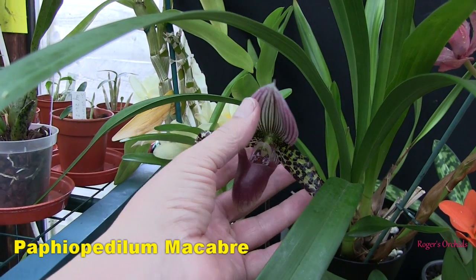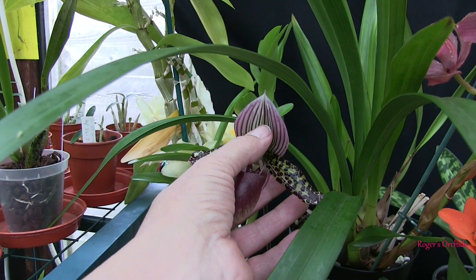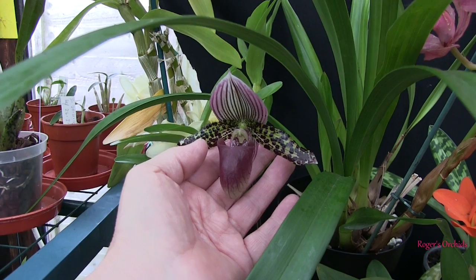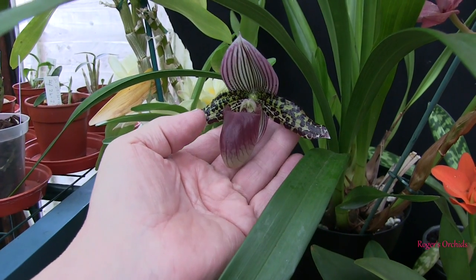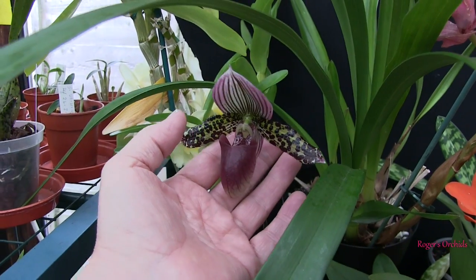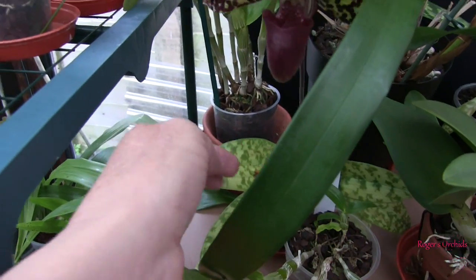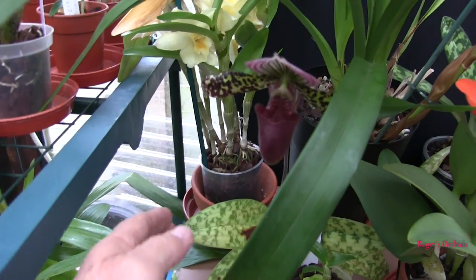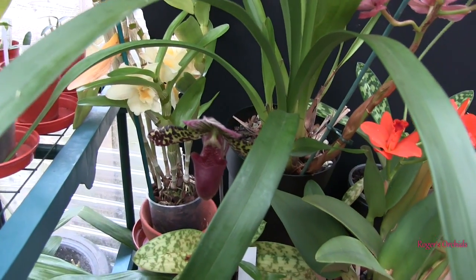See if I can get the top to lift up. Beautiful sort of deep burgundy purplish type colours, lots of warty things going on the wings, as I call them, lovely veining on the pouch, very attractive bloom, and not a very attractive plant at the moment. I've got some rusty staining on a couple of the leaves, but nonetheless it grew, it bloomed just about.